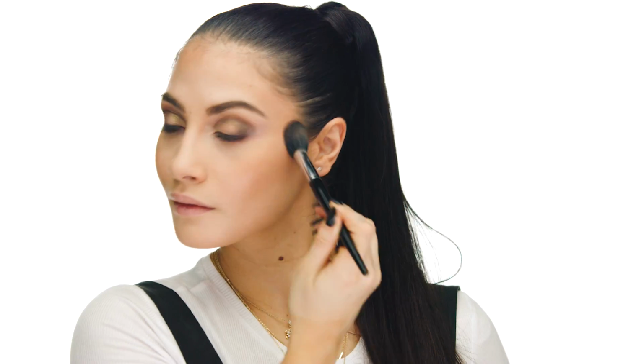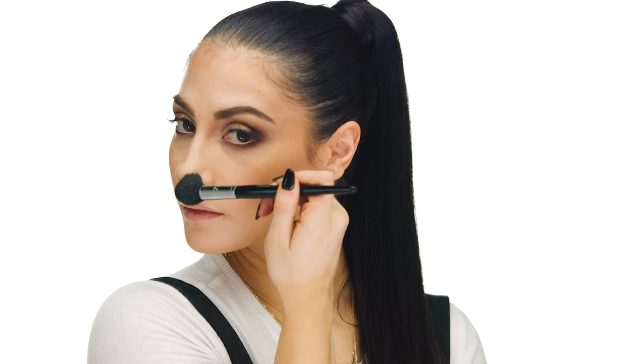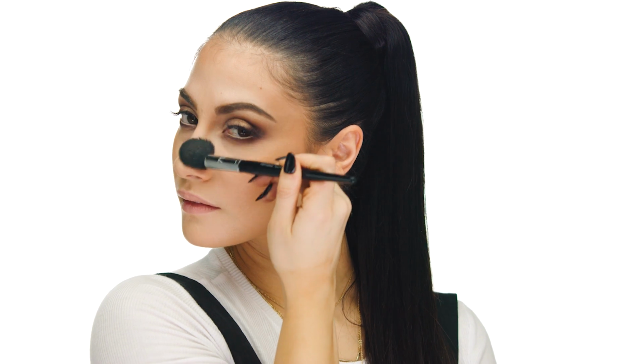So up next, we're going to add color back into the skin using one of my must-have products, which is the Hourglass Ambient Lighting Bronzer in color Luminous Bronze Light. This bronzer is beautiful because it gives you the perfect luminosity to the skin without making you look too oily, and it gives a beautiful sun-kissed tone. So once again, I'm going to be using brush number 79 to apply my favorite bronzer.